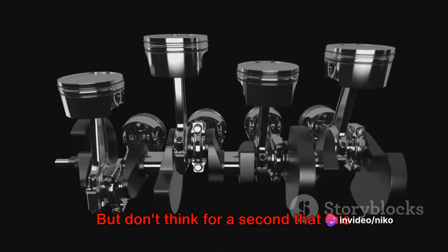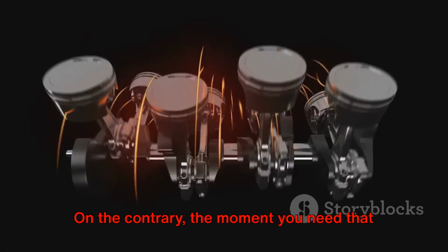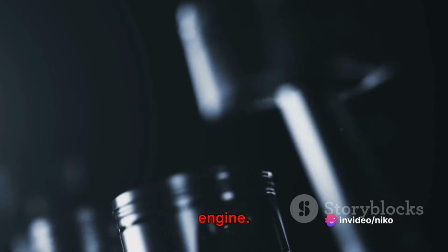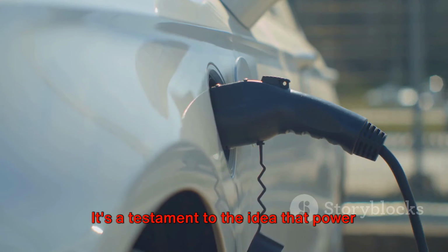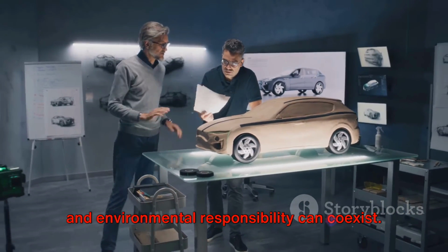But don't think for a second that this comes at the cost of performance. On the contrary, the moment you need that extra bit of power, the deactivated cylinders spring back into action, giving you the full might of the 6.2 engine. So you see, the Cadillac 6.2 engine is more than just a piece of machinery. It's a testament to the idea that power and environmental responsibility can coexist.